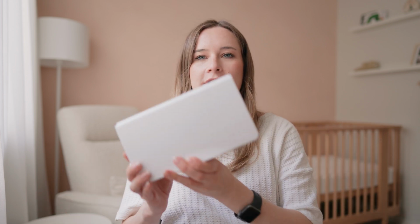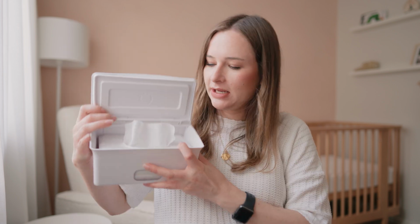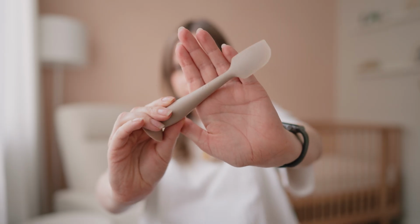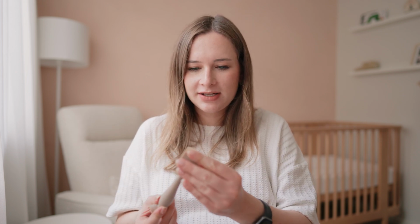And then we also got this little wipe container. It's not a warming wipe or anything. It has this heavy plate on top of the wipes. You don't have to use two hands to pull a wipe out. You can just use one while you're holding down baby. We also got a little spatula for the nappy cream to pick it out. I don't know if we would actually use this. My husband is kind of not thinking we would use it, but I'm thinking maybe we will. I don't know, let me know if you use it.